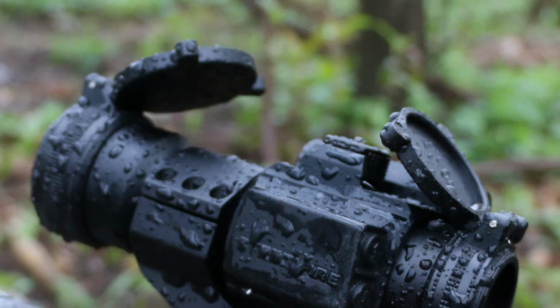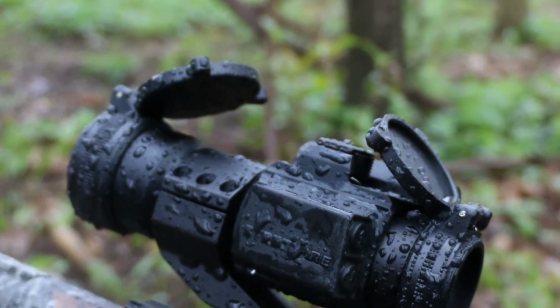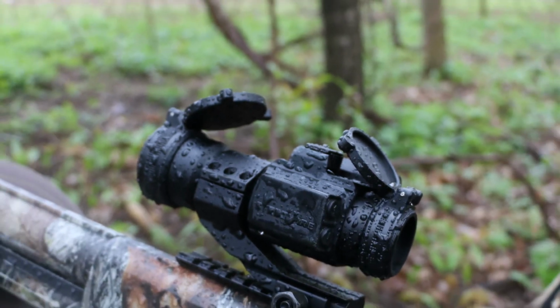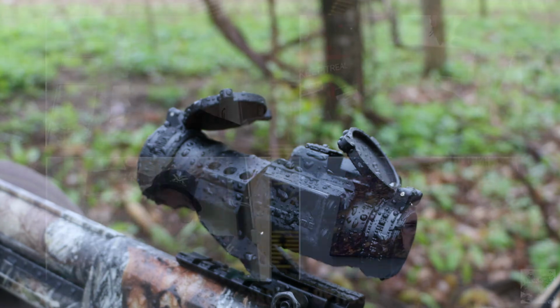And for those of you that are listening, you'll have to go and check out Vortex Canada's website and look at the Strikefire. So I have the Strikefire red green 4 MOA on top of a 12 gauge Mossberg turkey gun. And I've kind of modified that gun a little bit, and it's a sentimental piece for me. It's the gun that I took my first turkey with. And I still use it today. It's a decent setup. And I really, really like the simplicity of the red dot.